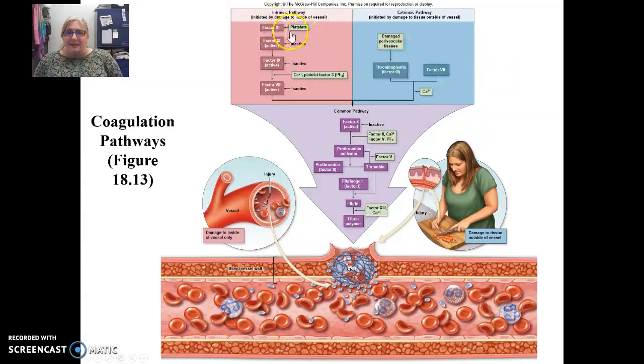When it comes in contact with the platelets, it becomes active, or activates, I should say, factor 11. Factor 11 activates factor 9. Factor 9, in the presence of calcium and platelet factor 3, activates factor 8. So do I care about this? No. And I don't care about this either. What I do care about is this common pathway and how it leads to coagulation.